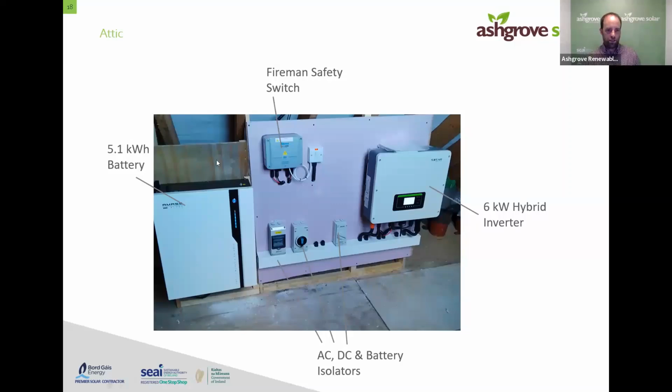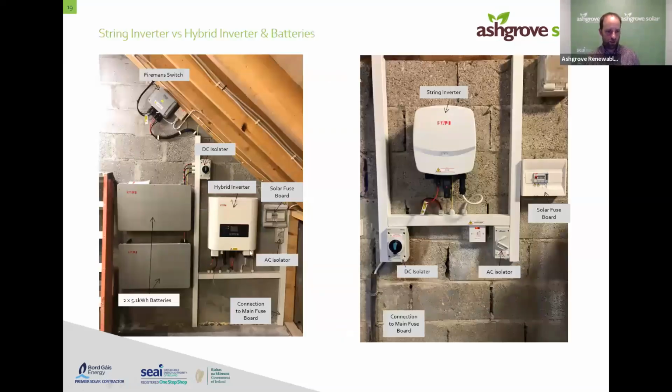So yeah, that's a sample layout. There are more layouts here with two batteries and different types of inverters. There are a number of isolators that need to be there, again for safety and maintenance, as opposed to the fireman switch. You can see the fireman switch here, and then you have the DC isolator. That allows anybody who's coming in servicing any of it, or if they need to change something out, to isolate the electricity here and work away safe, knowing they won't get electrocuted.